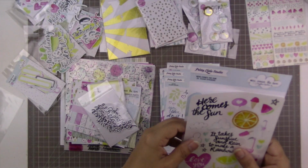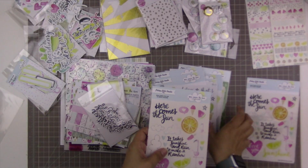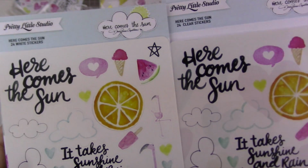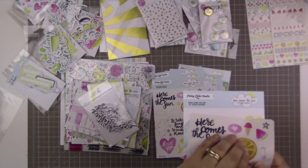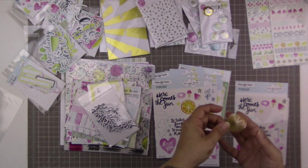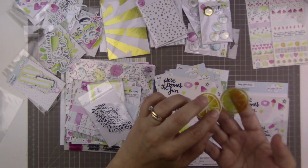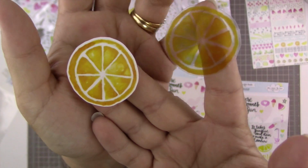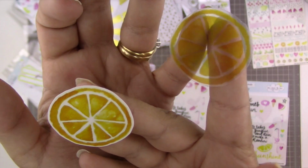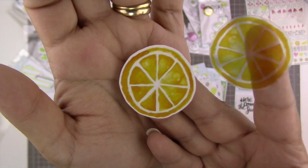And then I have one set of the clear. These are the Here Comes the Sun stickers. Oh, it looks like I have Here Comes the Sun in both white and clear. So I'll put them here side by side so you can see the difference. And here's how the same sticker looks in clear. Oh, that's really nice actually. See how see-through it is? It's so nice. It's not just a clear background, it's actually a semi-transparent sticker.